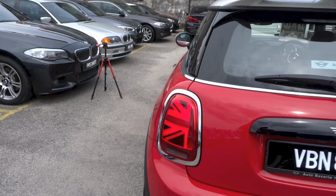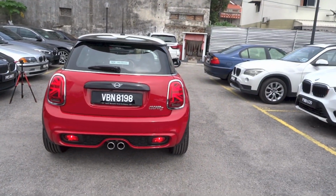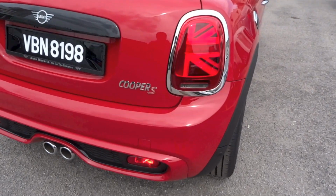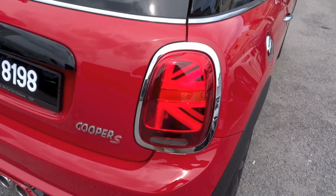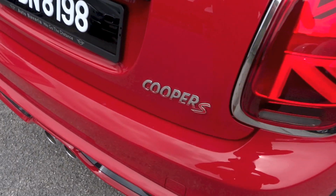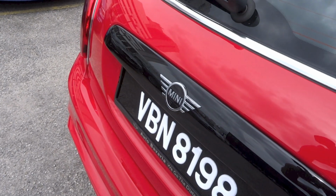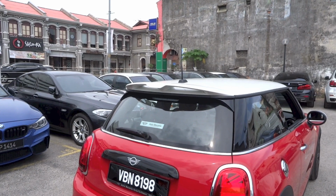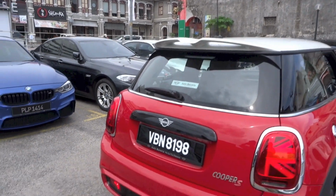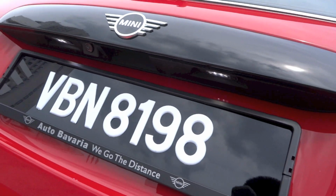With a fuel tank size of 44 litres, combined fuel consumption for the Mini Cooper S 3-door hatchback Sport DCT is 5.7 litres per 100 km. Carbon dioxide emissions is 125 grams per kilometre, and the Mini hatchback is a front-wheel drive vehicle. The LCI Mini 3-door hatchback went on sale in Malaysia last July. 2 variants are offered, the Cooper S Sport DCT and the John Cooper Works Sport Automatic.